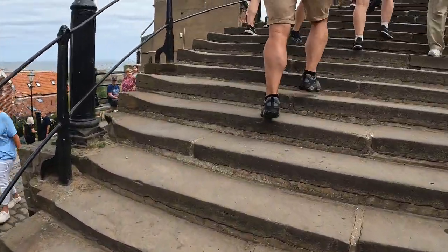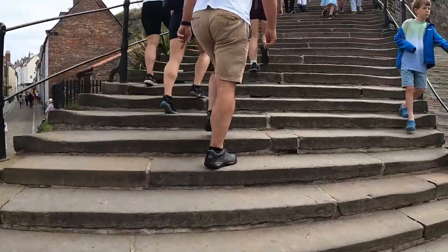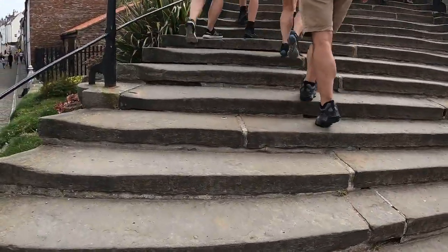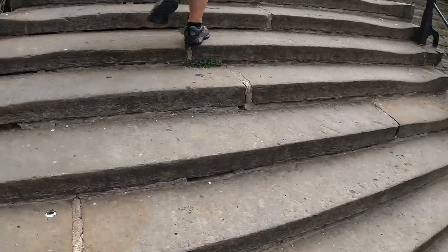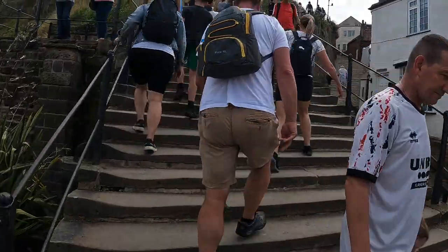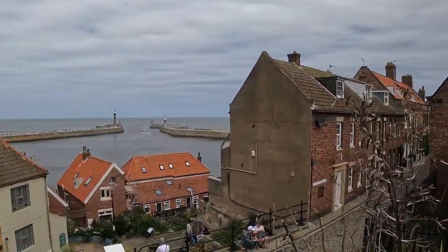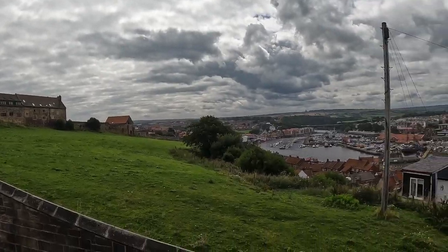So this is us. Started on the 199 steps. See if we can make it in one. As you can see, very well worn. Quite busy. Down to the harbour. So that's it, we made it. Up the steps.